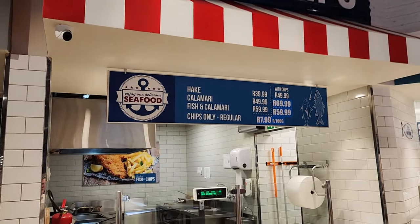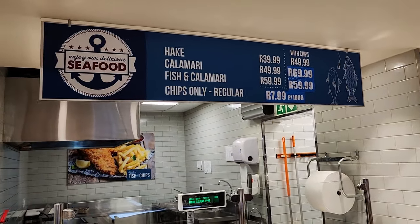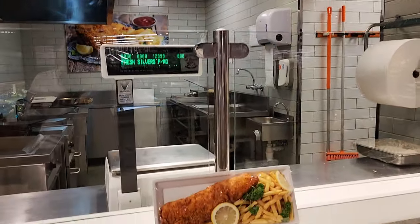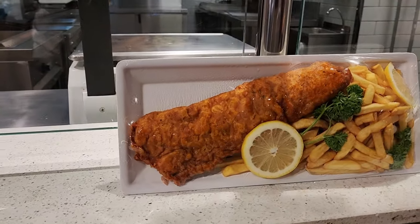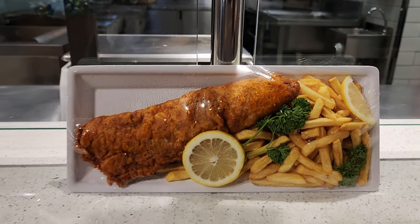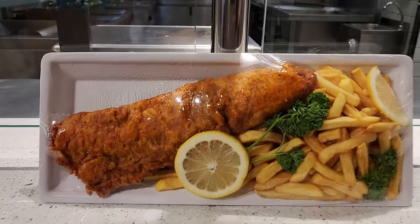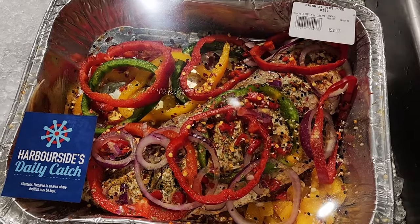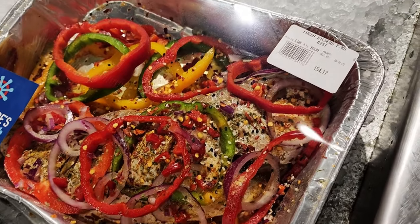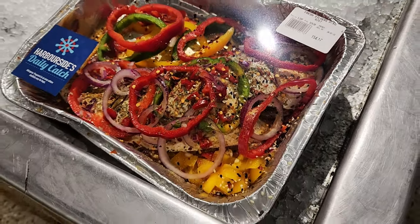If you're hungry, you can actually get cooked fish and chips here. Wow, chips are R8. And look at what that looks like. No way. That's the fish and chips. That looks incredible. Oh wow, so you can buy your fish, or you can buy this that they've already nicely sorted out for you.